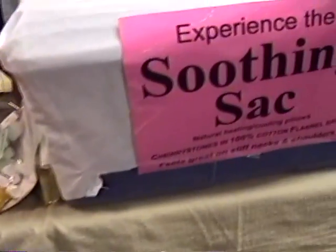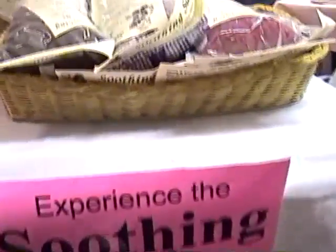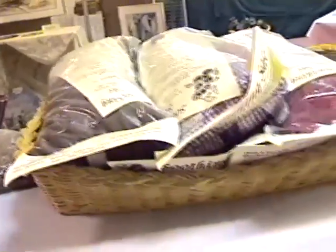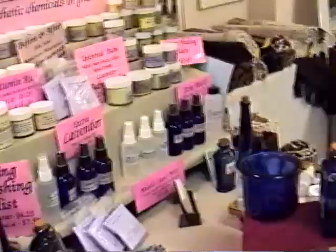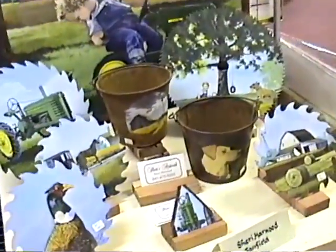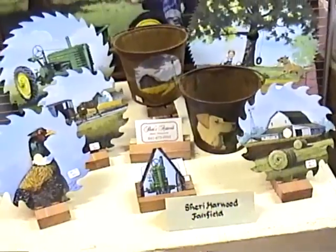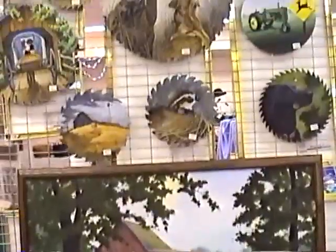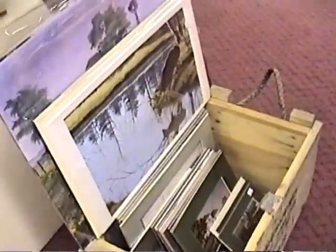Colleen Creates is a new displayer this year, and these are all handmade herbal body care products. They're made in Fairfield by Colleen Bell. Sherry Harwood has brought some of her saw blades, some pails, a painting, and she also has prints available of some of her work. Sherry is a Fairfield artist also.